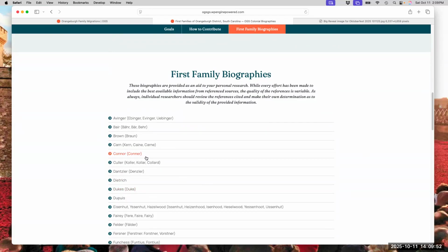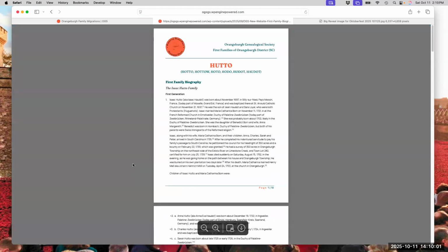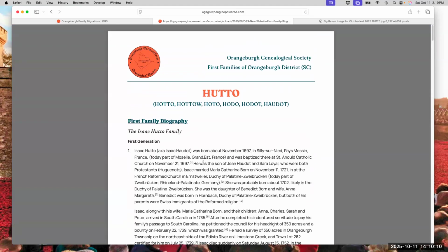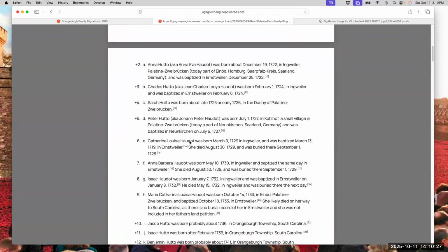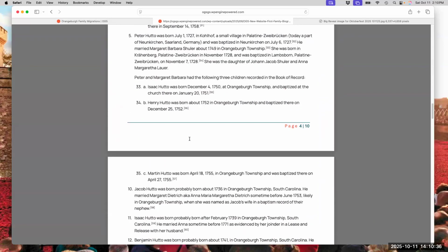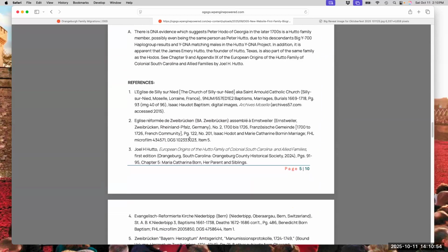If we pull up the HUDOs, for example, this is what the new style guide for the first families looks like. The HUDOs has been updated with new information from Joel based on his documentation that he provides in his book and the newsletters that we produced. Let's go down. Most of the first family projects are going to be exactly the same. The content is exactly the same as what was on the legacy website, except for the ones that we touched. The HUDOs we touched.